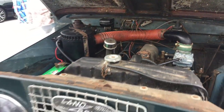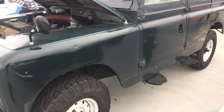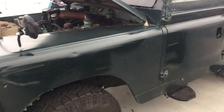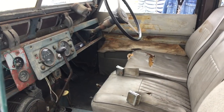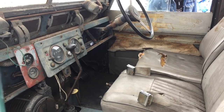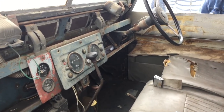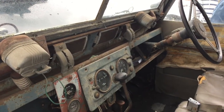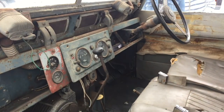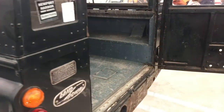And from memory, one of the things these would do is they'd end up winding up the diff, and the only way you could unwind the load off the diff was to drive them backwards down the road. This is a real survivor. Look at that interior. That's insane. How cool. You've got individual electric motors on the windscreen wipers, which is kind of cool. Right-hand drive, the way it was intended, and particularly appropriate on the day of the royal wedding.